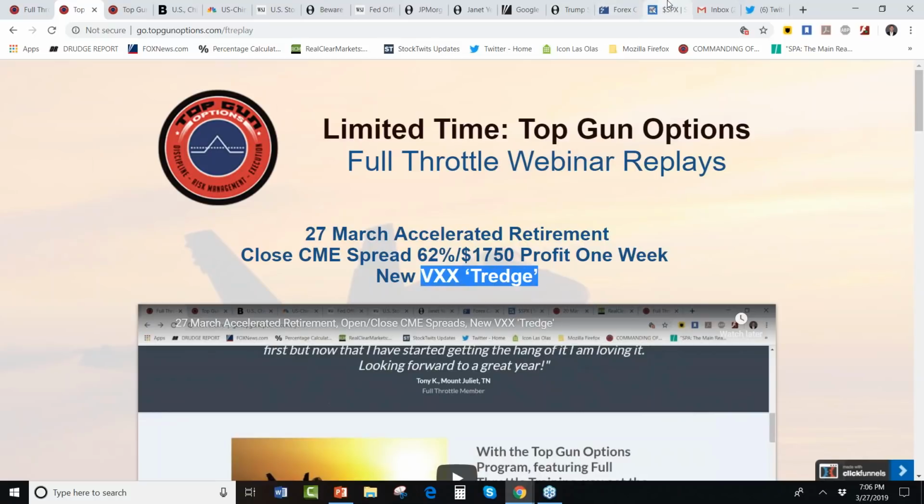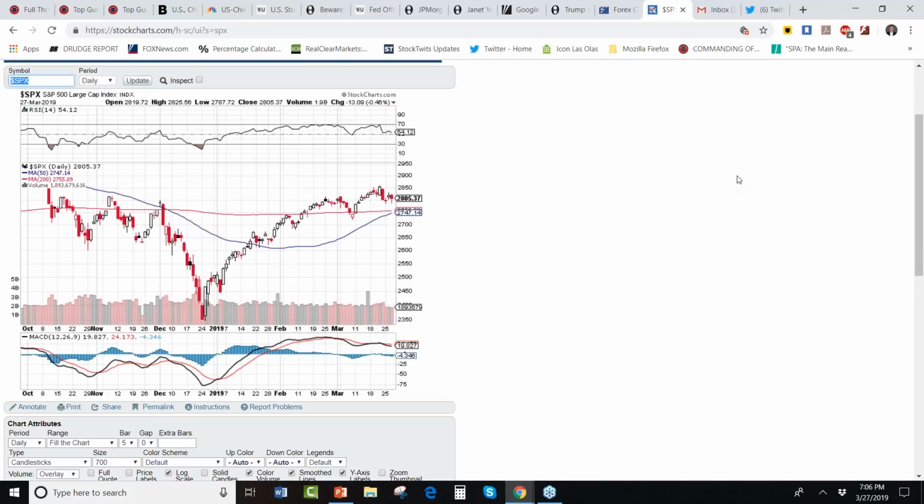And this, what is it, sextuple top. We have not been able to pierce this 2,800, and I think we're about to head lower, and we're going to see a big spike in volatility.